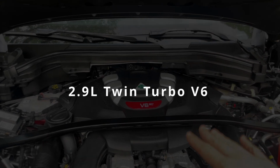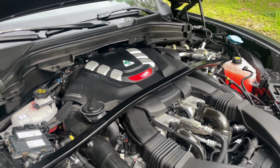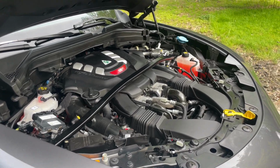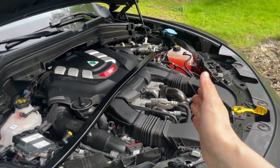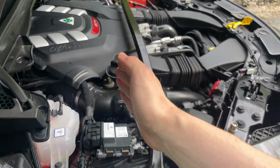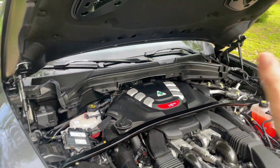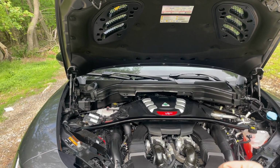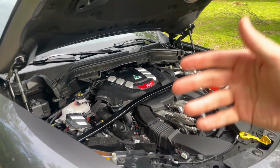Okay guys, this is the heart and soul of the Stelvio Quadrifoglio, the 2.9 liter twin turbocharged V6, developed technically by Ferrari. It is a really cool engine, makes really cool sounds, and it is placed really far back in the chassis, right behind where the suspension bushing towers are, and that's going to help to improve weight balance. So pushing the engine further back is going to make more of that 50-50 balance situation, lower the center of gravity, and make all that mass closer to the center of the vehicle to improve handling.